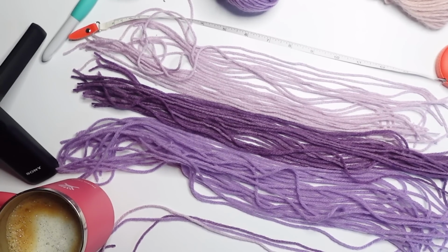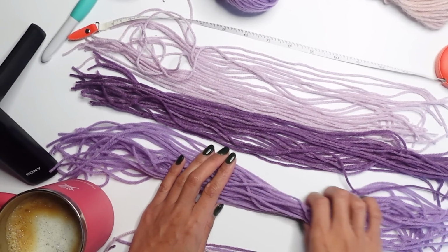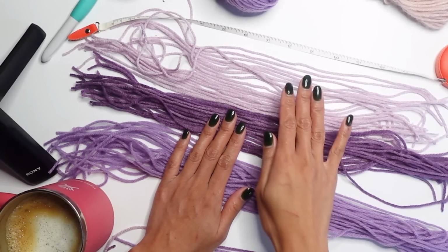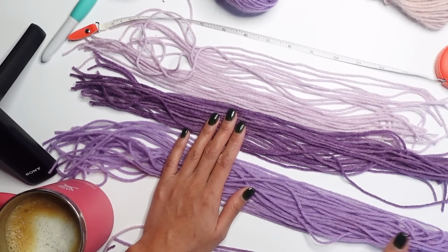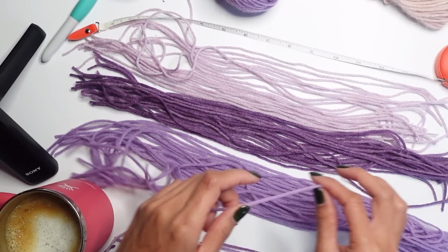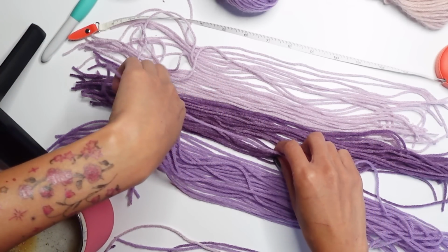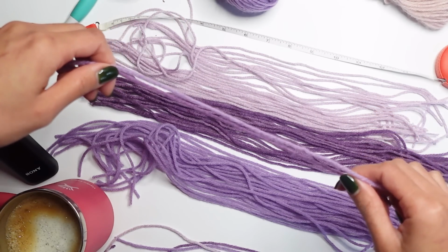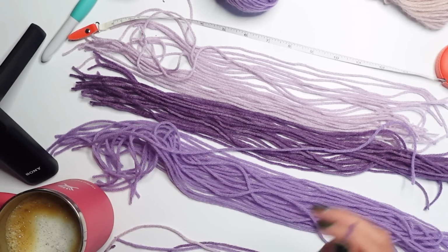So I did just want to show you for a second how I'm organizing all this. So I just cut up a bunch in each color. I tried to do the exact amount. I think I did a little more in this one. I can just grab one of each color, and then start lining them up like that, and then putting them on.